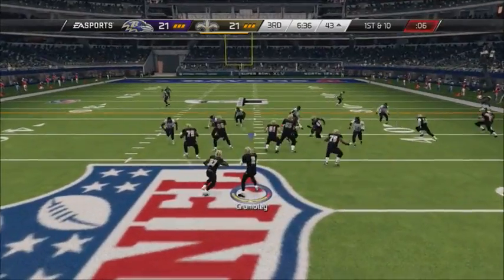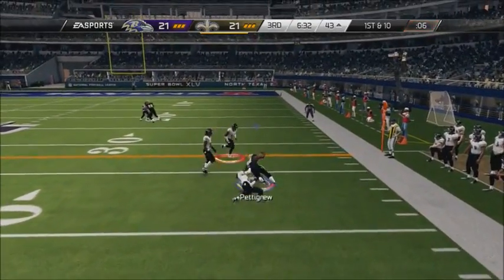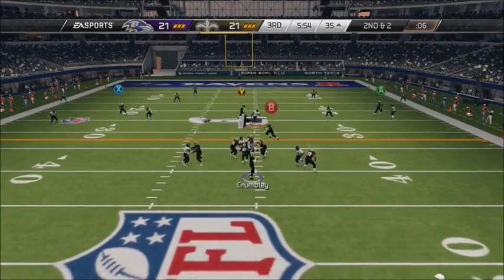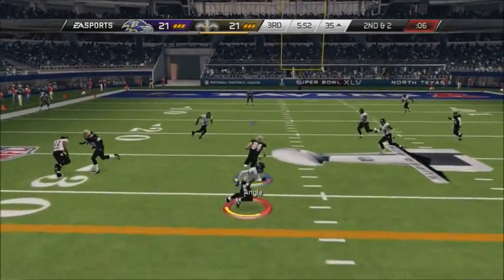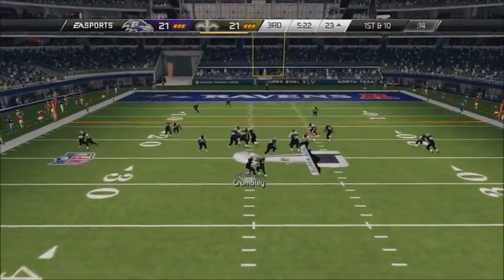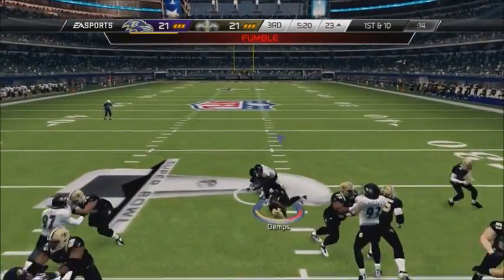Steps out. Action fake. Challenging the defenders to the right side. And the tackle is made. Second and 2. Play action fake. Looking to throw. He brings it in here, and he's got the first. This has turned. Gave them the first down. Handoff. Ball's on the ground. This one's going back the other way.